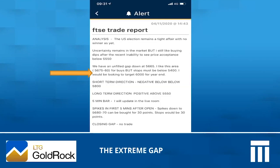You'll see again, this is on our trade report. This is before the market opened. We can see that we have an unfilled gap down at 5665. I like this area for buys. We're going to have our stop below 5,400, and we're going to target 6,000 for year end. Of course, it's gone a lot higher than 6,000 because we've now had the vaccine.